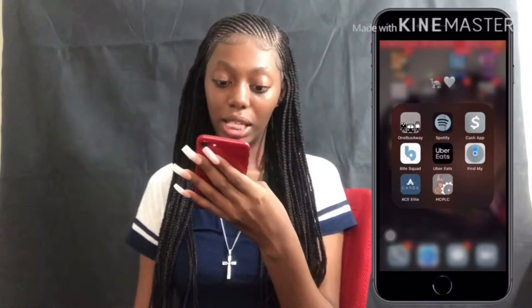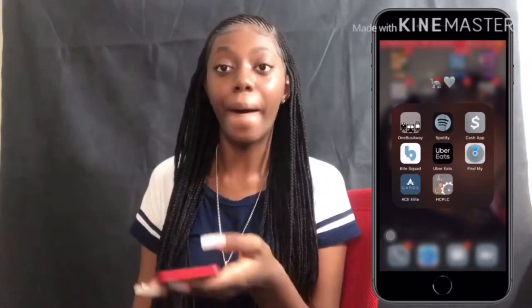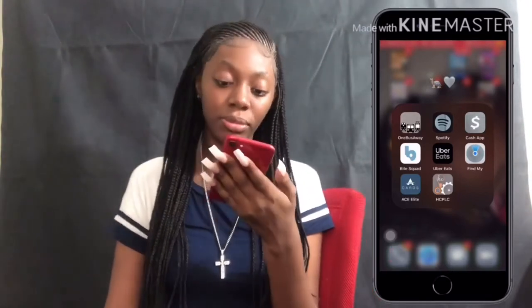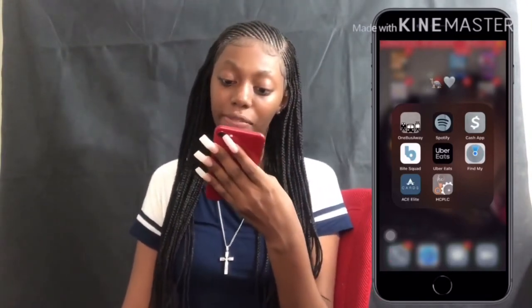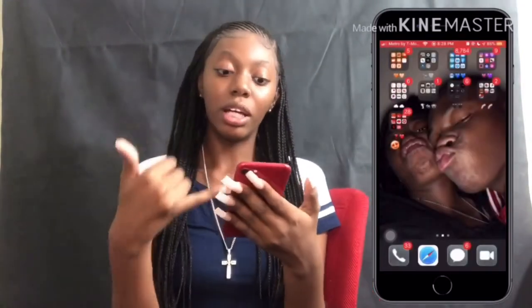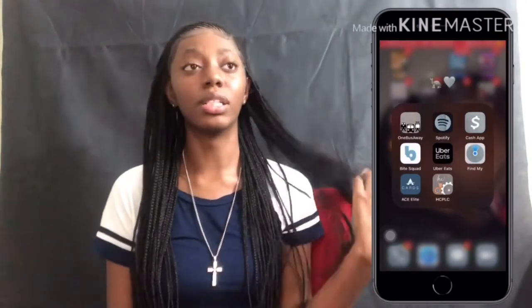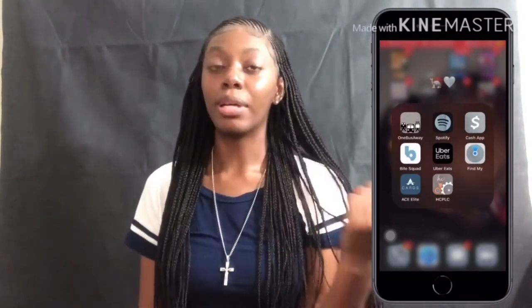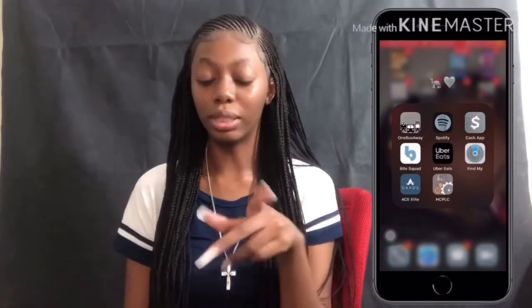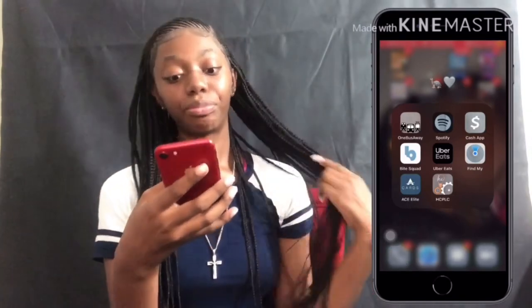Next app is Uber Eats, which y'all should already know is a food delivery app, which everybody should have, because that's a good app. Next thing is Find My iPhone or Find My Friends. They included Find My Friends into Find My iPhone, so that's basically what it is. It's tracking your people, or you tracking your phones that are connected to your Apple ID. That's basically what it is.